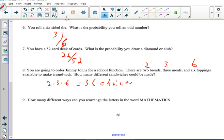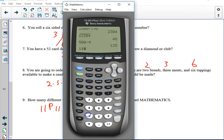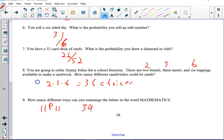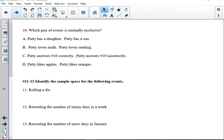How many different ways can you rearrange the letters in mathematics? Well, there are 11 letters. It's a permutation because the order of the letters matters. Every different order is a different word. So we use our handy-dandy calculator. And we first hit 11. Then you go to math, probability, and we're going to go to nPr, 11. That's a lot. 39,916,800 different made-up gobbledygook orders.